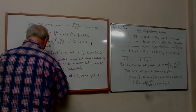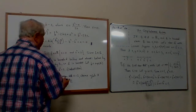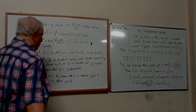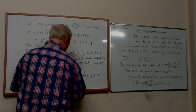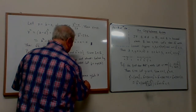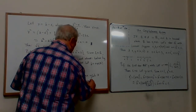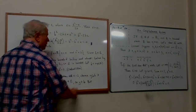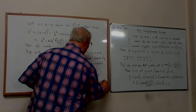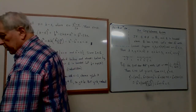Then Y lives in E. Y lives in E because Y squared is less than 2. Y is certainly greater than 0. So Y lives in E, so it's less than or equal to the upper bound, the least upper bound, which is B. But how did this start? This started with Y greater than B. So that's our contradiction there. So case 1 does not happen. Let's see if we can rule out case 2.